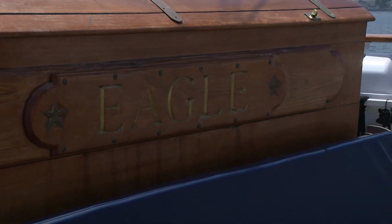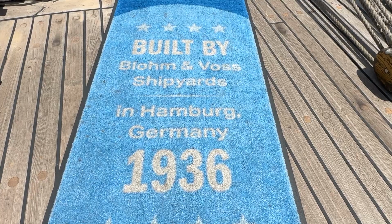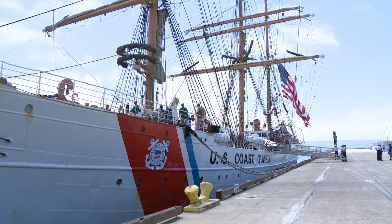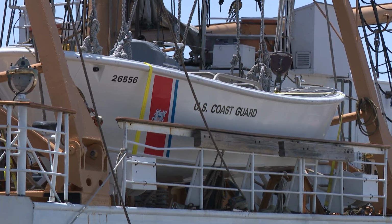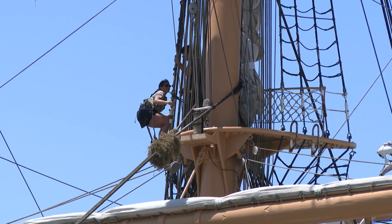It's hard to think of a more American name for a ship than the Bark Eagle, but you might be surprised to learn this ship was not built in the United States. It was actually built in 1936 in Hamburg, Germany, to train German sailors. The U.S. took it as a spoil of war after World War II, and its home port has been in New London, Connecticut ever since. It will make its way back there via the Panama Canal in a couple of weeks.